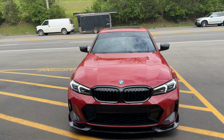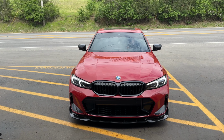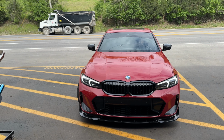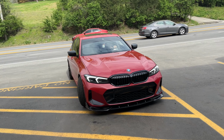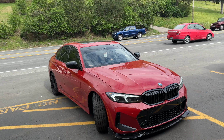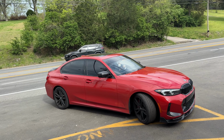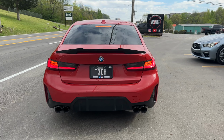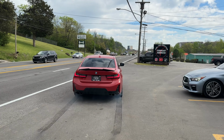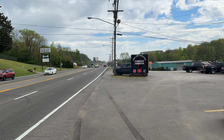BMW 330i turbo 4-cylinder muffler delete. That's a really beautiful car. Sexy. As always, the new cars look so good on these. I don't know. Beautiful. Enjoy, guys.